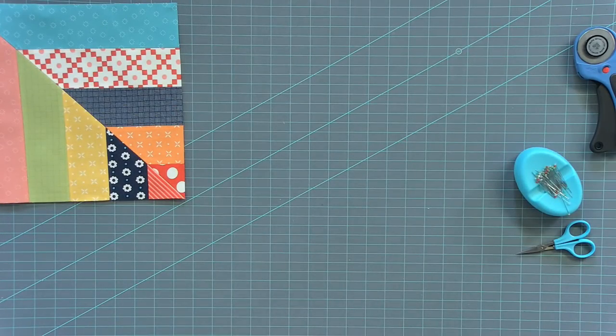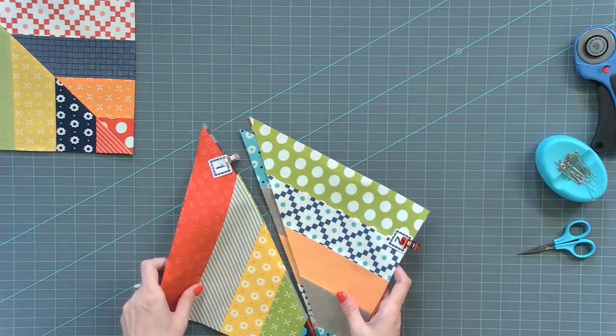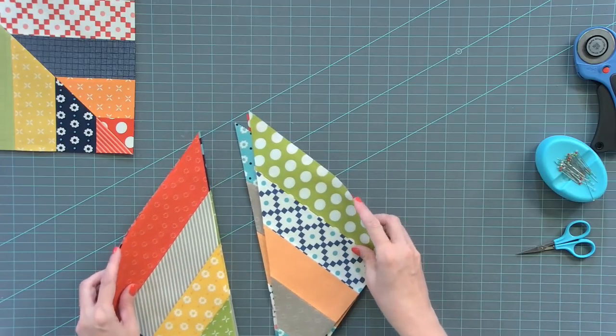Would I ever consider making a quilt using reproduction fabrics? I've made plenty in the past. I haven't done any recently. I don't think I have any planned right now.